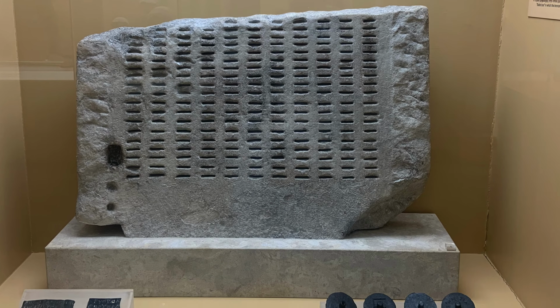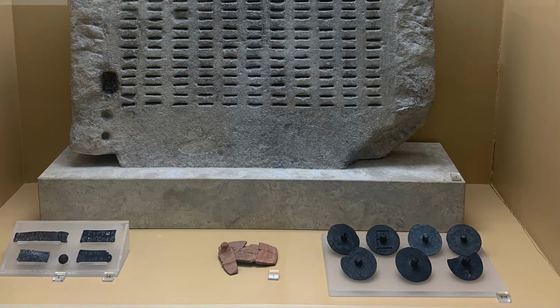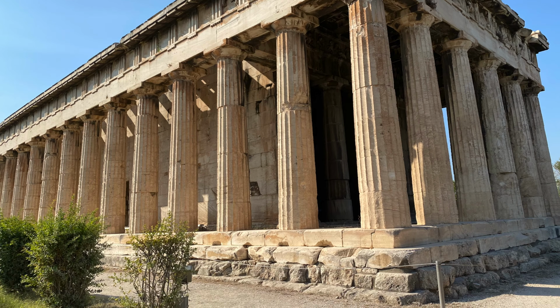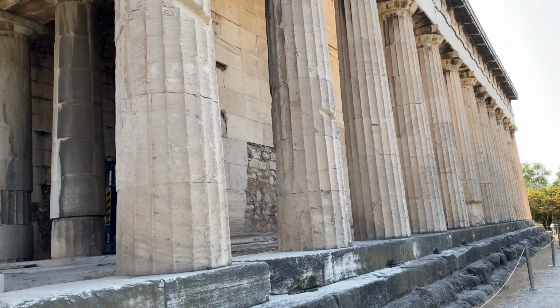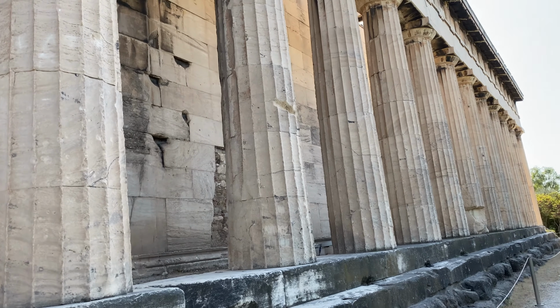So I think what was really cool was there was a museum. In the museum, it had a lot of ancient artifacts. It had one of like the OG voting systems, which was really, really cool. It had coins, busts, all of that jazz. And then what's really cool is you do a little bit of a hike up a hill to the temple of Hephaestus. I might be saying that wrong. Hephaestus? Sure. An ancient temple that you should check out.